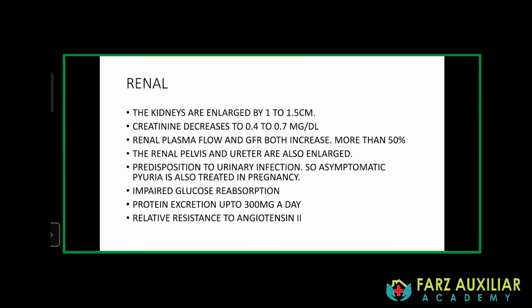There is impaired glucose reabsorption, so some amount of glycosuria is expected, and the protein excretion may also go up. The cutoff here taken is 300 milligrams a day. And the entire pregnancy is a state with relative resistance to angiotensin II.